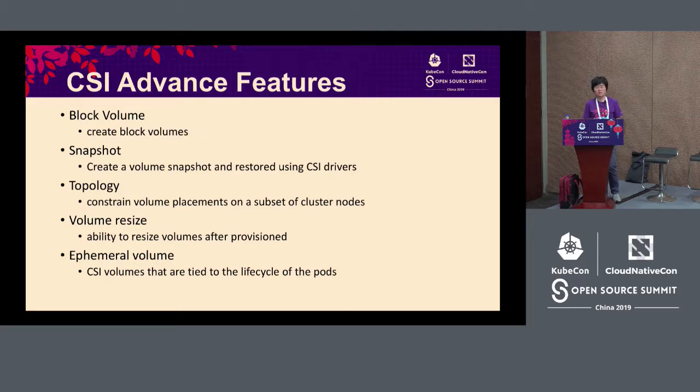Besides the basic functions, mounting and controlling, now in version 1.9, it supports many advanced functions. One is the block volume. Back then, it was based on files, FS volume, and now it supports the creation of snapshots. So it can create a snapshot for a certain volume at a certain time slot, and based on this snapshot, you can recover or restore the previous state. And thirdly, it's topology support.